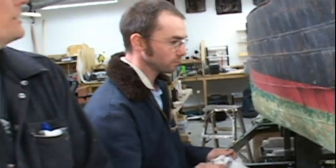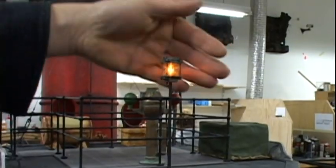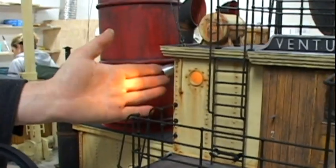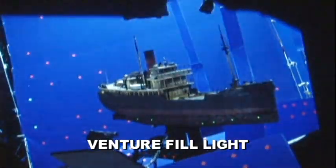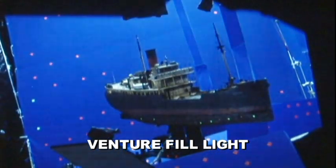One of the coolest things that bring miniatures to life is the lighting on them. On the miniature Venture, we've got all the lights that were on the real Venture, all the bulkhead lights and the spotlights and the running lights and so forth. But we want to keep those as a separate piece of film. That's because when we put the shot together, we need to be able to adjust the brightness relatively of all these different components. So that gets a piece of film that's just black except for just those little points of light, portholes and everything else.